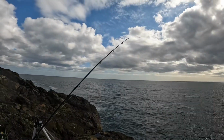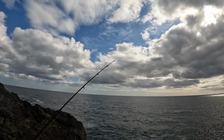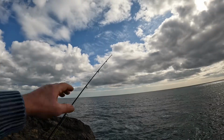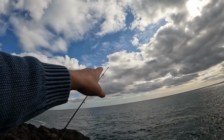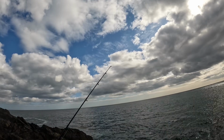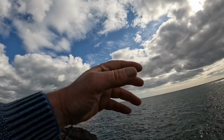Right, we'll see if a wee breach is going to bite. Look at that now. That's just in the water a few minutes. And look, they're biting. That could be one now, you see. It's maybe hooked himself. I'll wait till anything goes on.